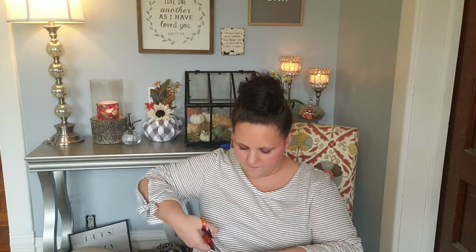And of course, it's free shipping both ways. You don't pay any shipping, so that's always a plus. I actually have scissors here instead of trying to get the box open without them. I'm getting better, you guys. I'm getting better.